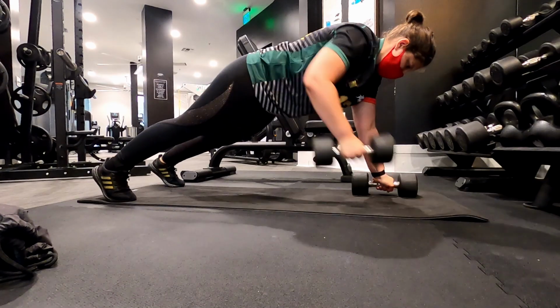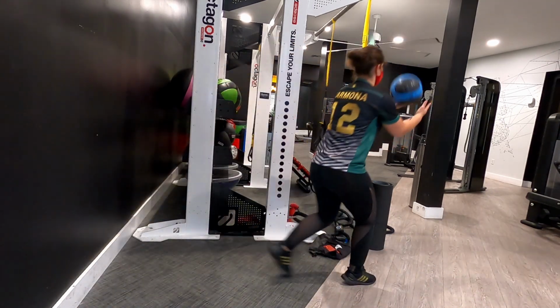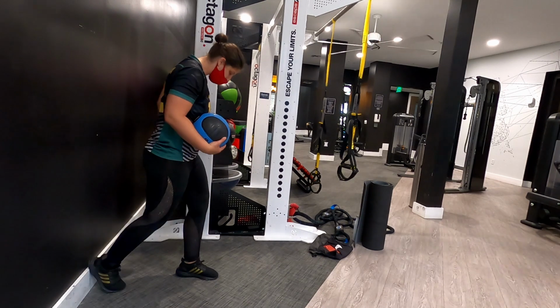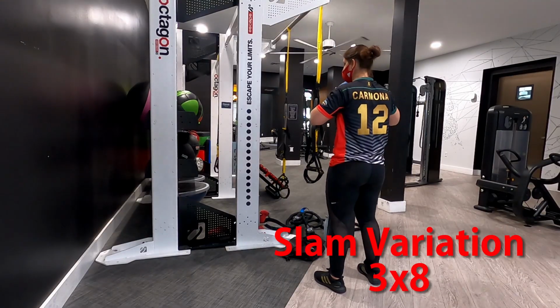I don't like doing these as much with the dumbbells at my gym because it really hurts to grip the metal. And then into my med ball work. So this sort of variant of a slam, my focus is to lock my front leg in on the end of the slam to hopefully transition that to my throwing mechanics with dodgeball.